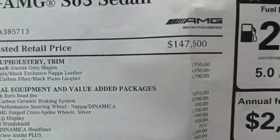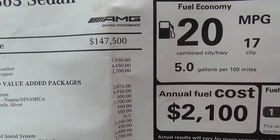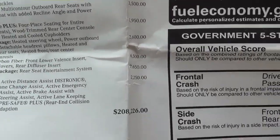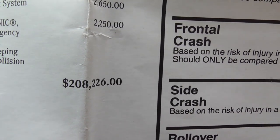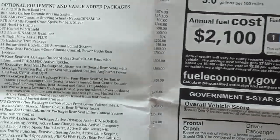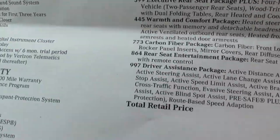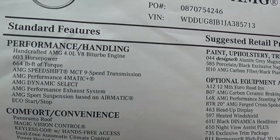And the base price is $147,500. And with all the options, it is rated about $209,000. After taxes, it's definitely going to go over $209,000. Let's see what we get. So we got all the standards, lots of standard features. It actually has more standard features than most of the cars.